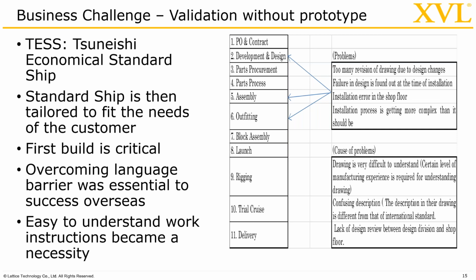This ship is really the template for all of their builds, as many as 100 to 400 ships come off this one base model. So the essential idea here is that they will build this TESS one time, get it right the first time, and they were trying to do this in Japan from the get-go, and then use this template to customize and deliver ships that are based upon the TESS that met their customers' needs. So the first build is essentially very critical in their process.